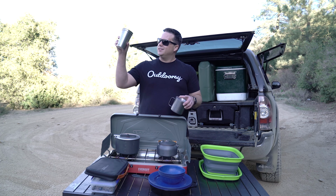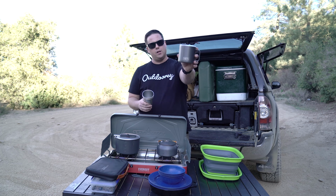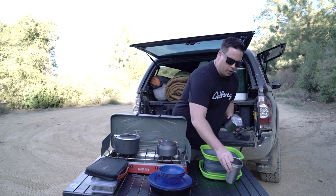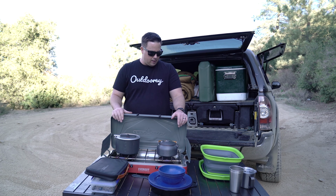And then some metal Zach glasses, and then I always have my Yeti coffee mug, which can serve for coffee in the morning, whiskey in the evening. These things are great. I think that covers all of the cooking gear. I didn't bring them out, but I've also got some spatulas and some tongs that I use when cooking up meat. Maybe if we've got a campfire going and we're grilling over it, that stuff comes in handy as well.